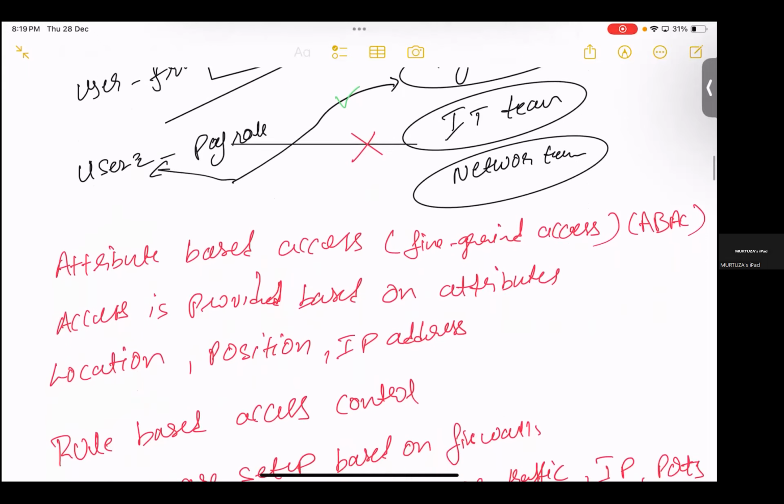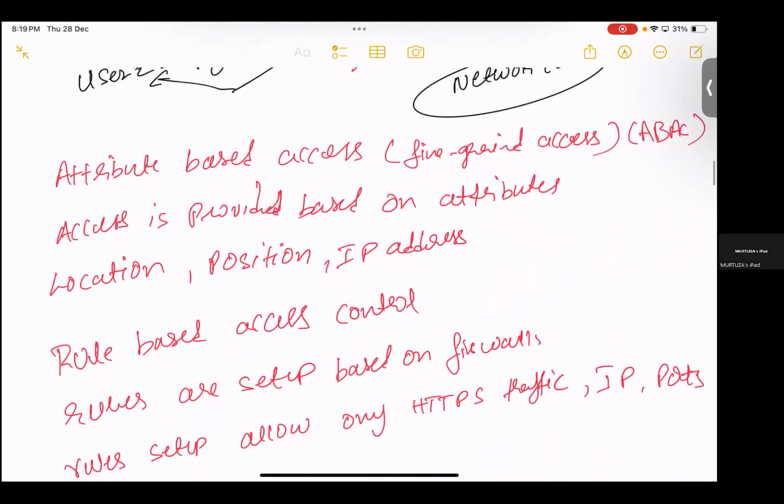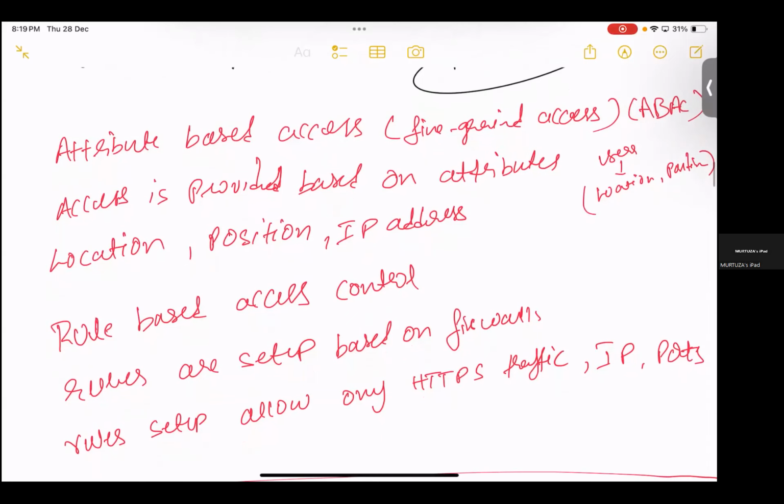This is your role. The access is provided to you. There's something called attribute based access also, which is also called fine grained access. When I say attribute, for example, every user will have attributes. An attribute is his location, his position. The position and location are fine to take as an example. So basis this location and this position, the access will be determined.